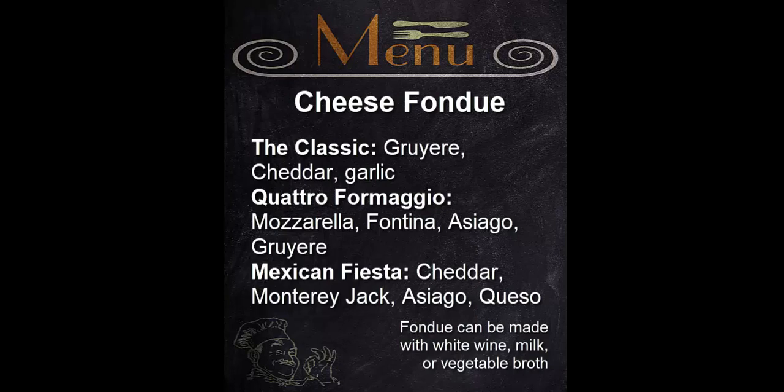So let me tell you a little bit about our specials today. On our menu, we always have the classic, which is a Gruyere cheese, cheddar cheese, and we also infuse it with garlic. Yes, so we take a garlic clove and we rub it on the inside of the fondue pot, and then we chop up garlic thinly and we put it in the cheese as well. Yes, we use a sharp cheddar, so this has a sharp taste, a garlicky taste.